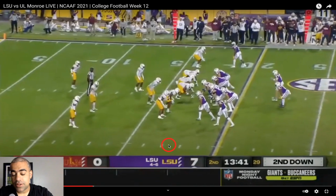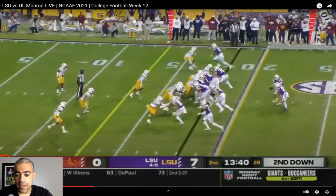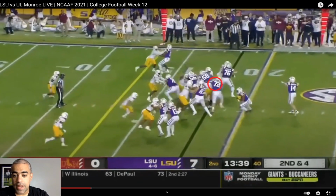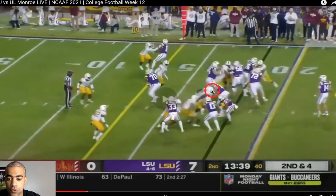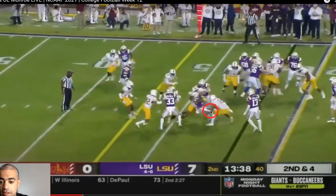So let's see what happens here on second down. Okay? We get a carry here to Corey Kiner. Good job by Garrett Dellinger washing this guy out. Now we just need Corey Kiner to make a play. And Cole Taylor gets thrown to the side, and we can't really get anything going here.